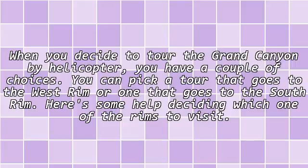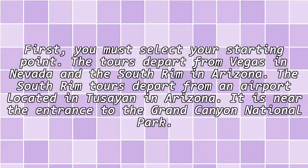When you decide to tour the Grand Canyon by helicopter, you have a couple of choices. You can pick a tour that goes to the West Rim or one that goes to the South Rim. Here's some help deciding which one of the rims to visit. First, you must select your starting point. The tours depart from Vegas in Nevada and the South Rim in Arizona.